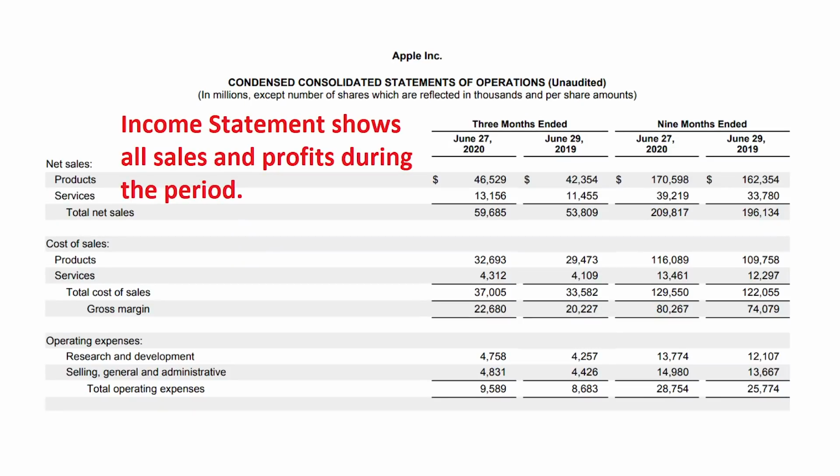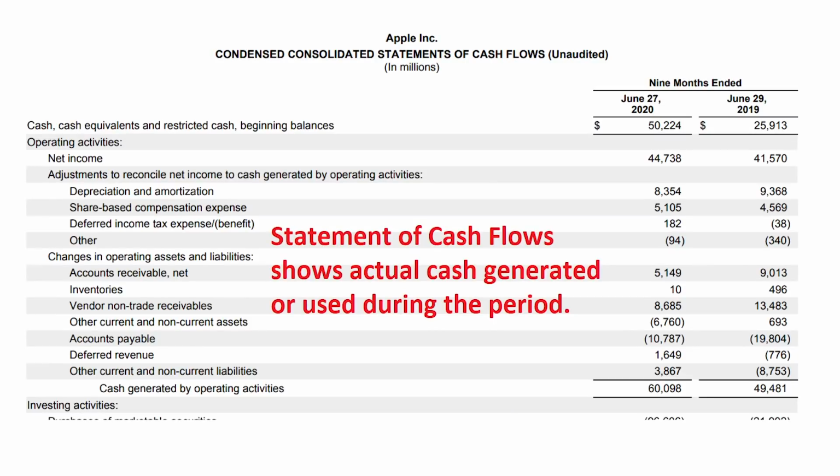Both the income and the cash flows show the activity over the last 3 months. The income statement is all those sales and the earnings made over that last quarter, that period, and the cash flow is the actual cash generated or used during the period. Now this is going to be more important when we get to those financial ratios for analysis, but basically it just means you always want to be using the most recent quarter's balance sheet. If you're on the income statement or the cash flows, you can use the annual or the quarterly because maybe you want a different period for your analysis, but you always need to use the most recent balance sheet.